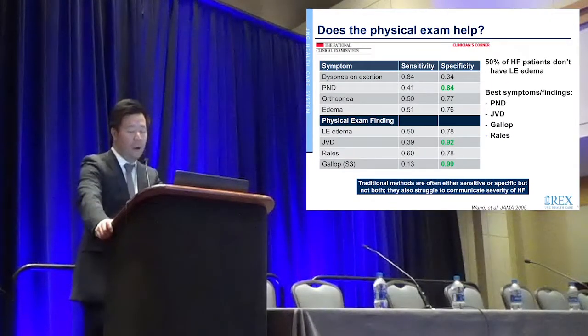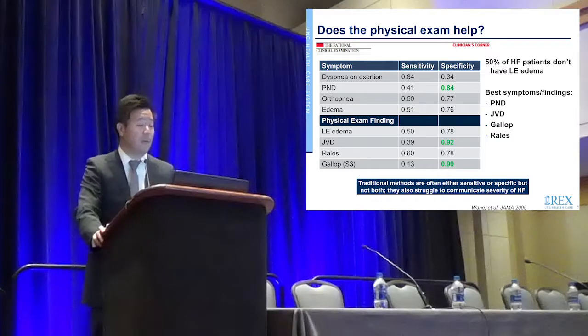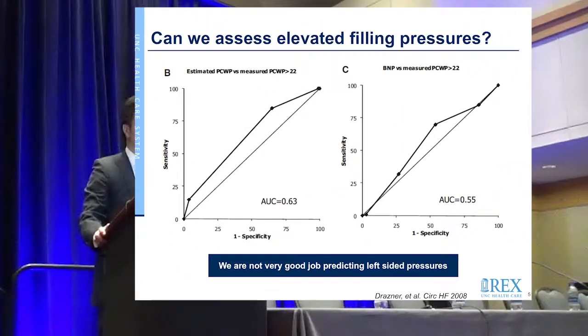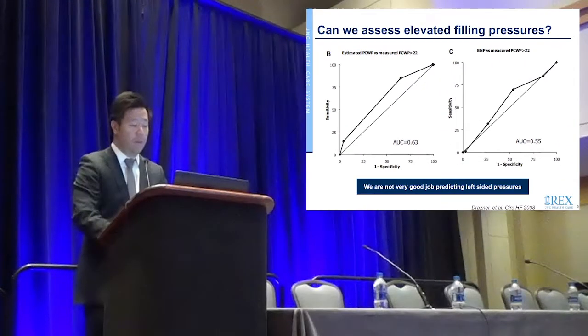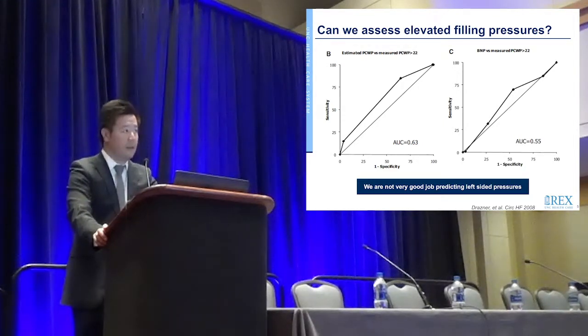And they also struggle to communicate the severity of fluid or volume overload. Dan said that they're able to identify congestion in 78% of their patients. He's doing better than most. If you take a look at data from the ESCAPE registry, when they took heart failure cardiologists and looked at their ability to predict elevated filling pressures, it's barely better than the flip of a coin using either physical exam or pro-BNP. So we don't have the right tools for predicting left-sided pressures and assessing congestion.